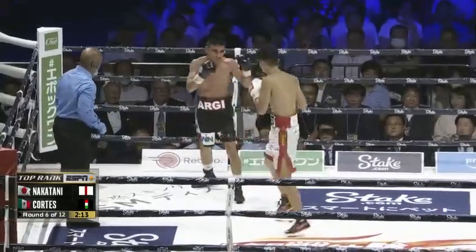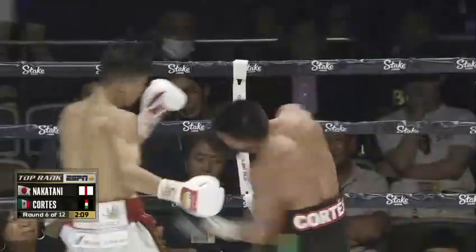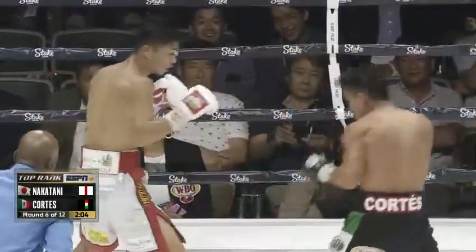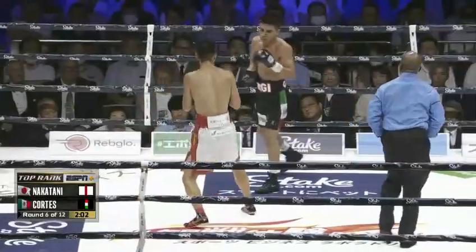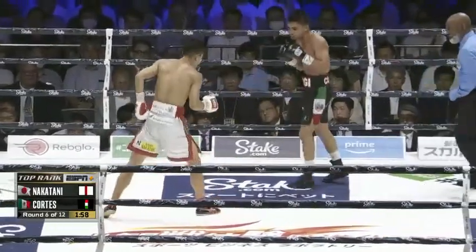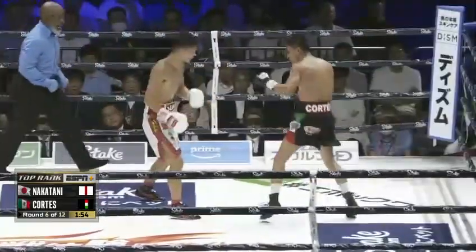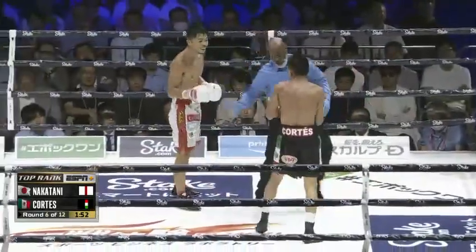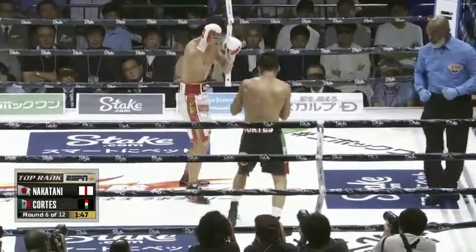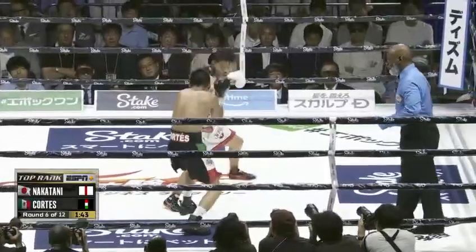But Nakatani knows that he has a hurt fighter in front of him here. And you can tell he's put a little bit more steam as Cortes actually lands a left hand there. Nice jab for Nakatani. Nice right hand from Cortes. Down to the body once again, and a slight warning from Steve Willis to keep it up there with the left hand, maybe a tad bit low. Oh, and that one snaps the head back of Cortes.